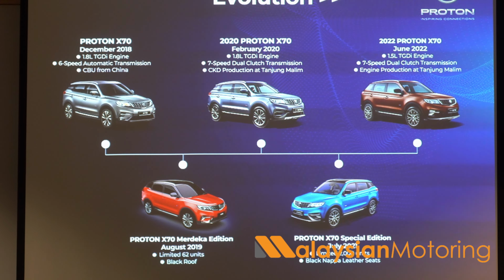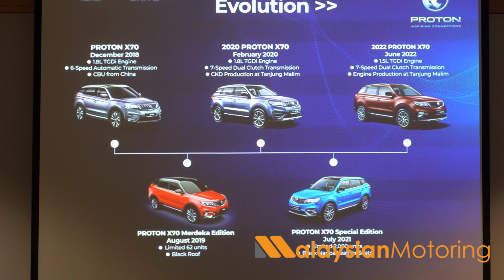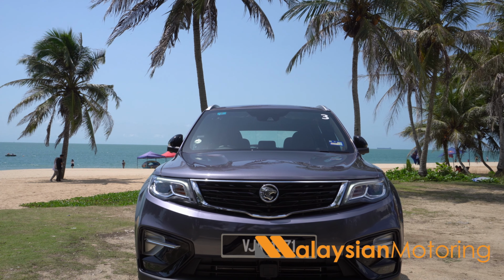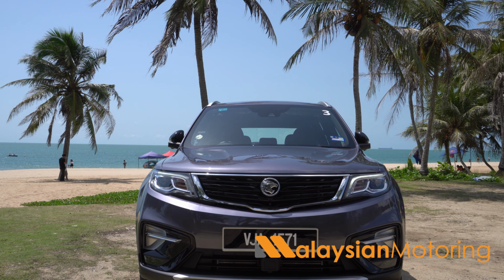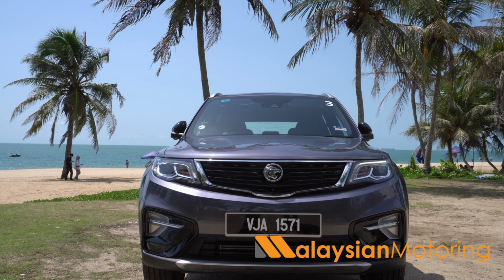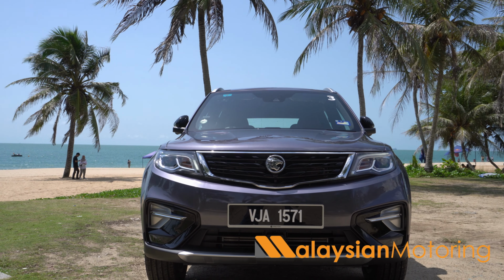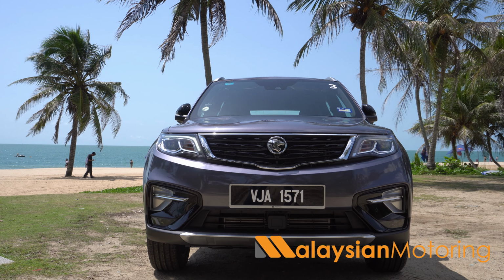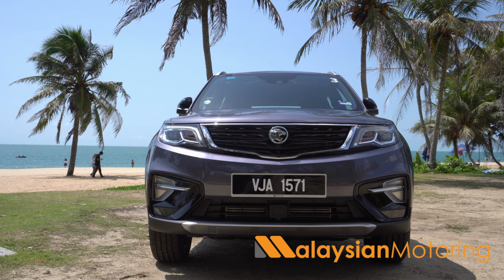So this is actually our first time taking a Proton X70 out on a longer drive, and for the most part it is quite pleasant. Now the 1.8 litre TGDi engine, which has been swapped out on the majority of the range for this second minor change, was known to be a very smooth machine, and it would be more than adequate to hurtle the car along at highway speeds or even a little bit further than that, but fuel consumption was not really its strongest suit. Now, Proton says that the majority of the changes to this car were made to improve efficiency, starting with the smaller engine.